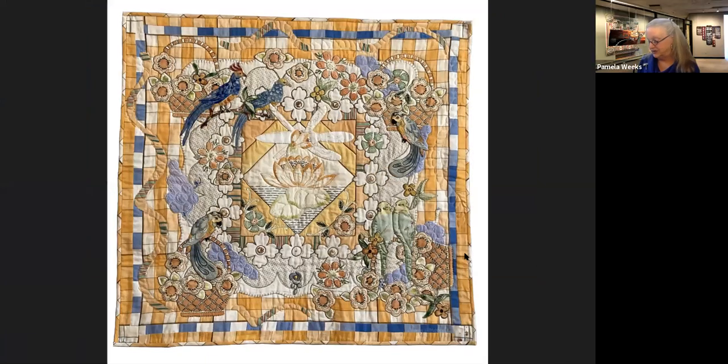All right, this is called the Lotus Eater. Sandy Donabed was a Massachusetts art quilter who moved herself to Florida. I don't understand why not everybody like me loves New England winters.